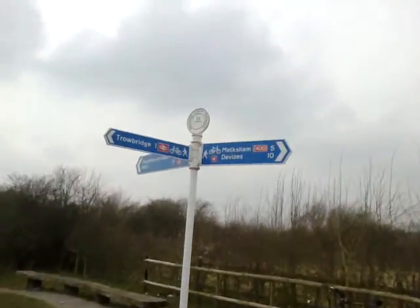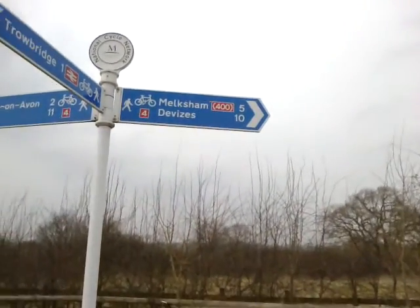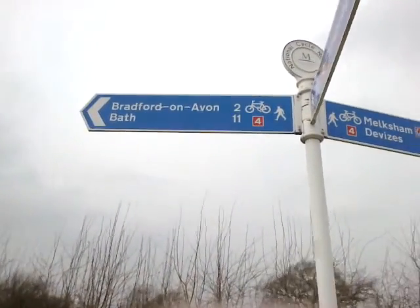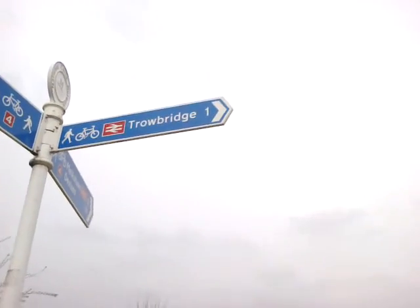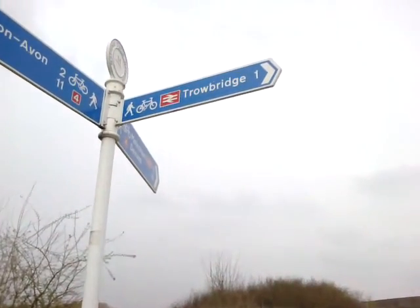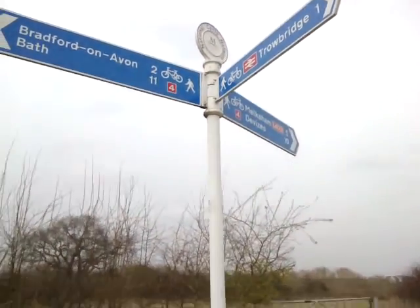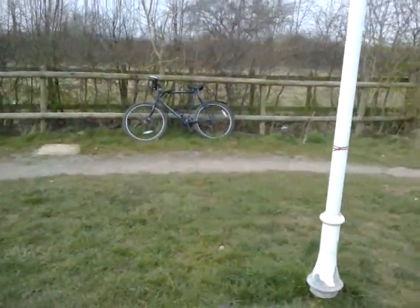There you go, National Cycle Network. 5 miles to Melksham, 10 miles to Devizes, Bradford on Avon, 2 mile, Bath 11 mile. Wow, I might have to go to Bath one day. Oh, and Trowbridge is only a mile. But again, I live through Trowbridge and out the other side towards Warminster. That's just so you can see where I am. And a random bike.